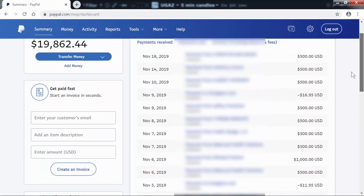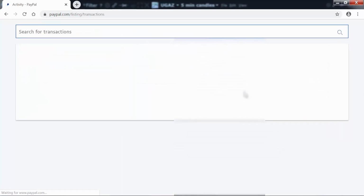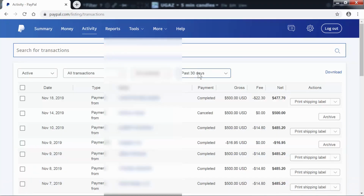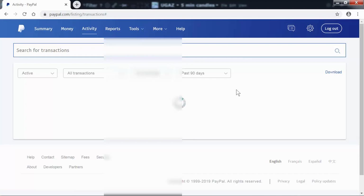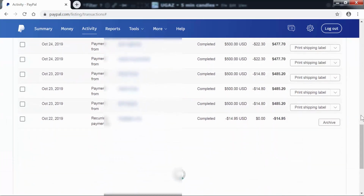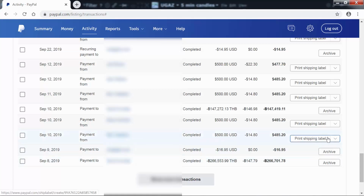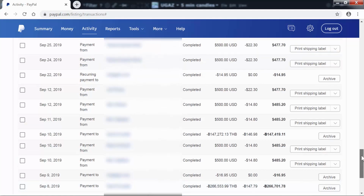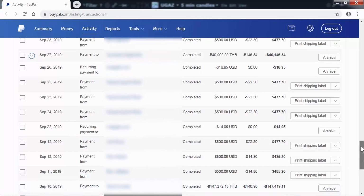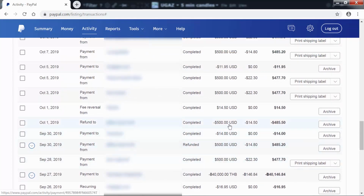So you're seeing November here, but let's go back a little bit. How about the last 90 days? We'll just go back to September. This was just me sending money over to another account, 266,000 baht, which is close to 9,000 dollars, and 147,000 baht. Here we go, 500, 500, 500.